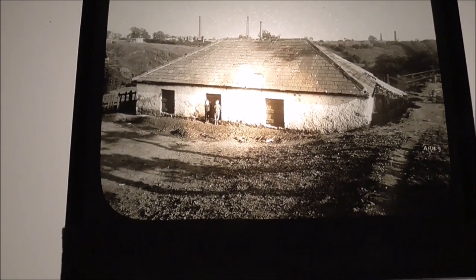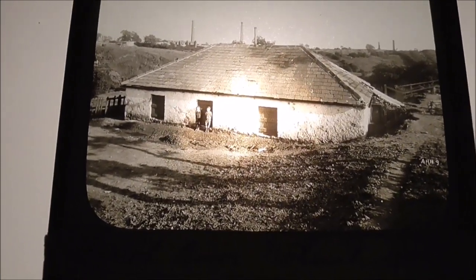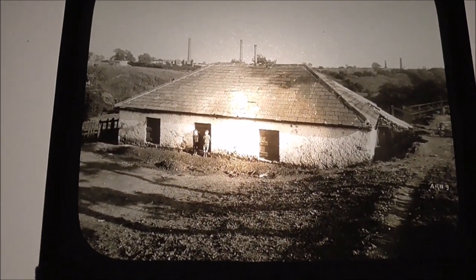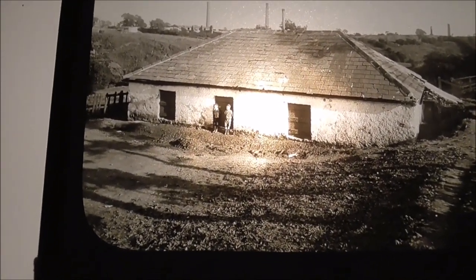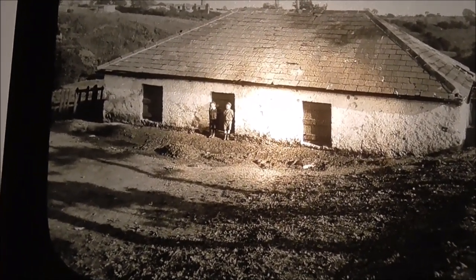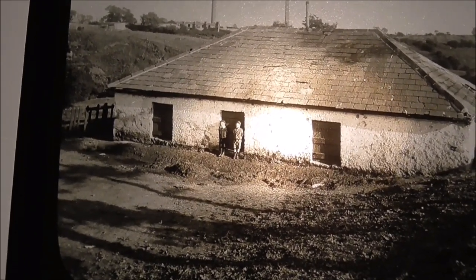The next selection of glass negatives are doubles, and there's one that has three. So this is Fourth River Primary School. No, Fourth River National School. And there's a figure, two figures, standing in front of the middle window.